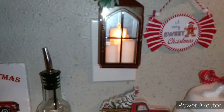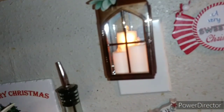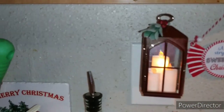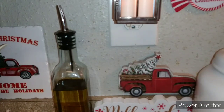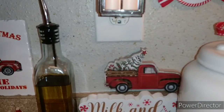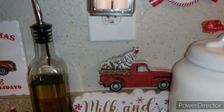And then I plugged in my wallflower plug from Bath & Body Works. And what do I have in it? Vanilla Bean Noel. So, yeah. And then coming down here, I have the red truck with the tree. That was from Dollar General, $2. It was from last year.